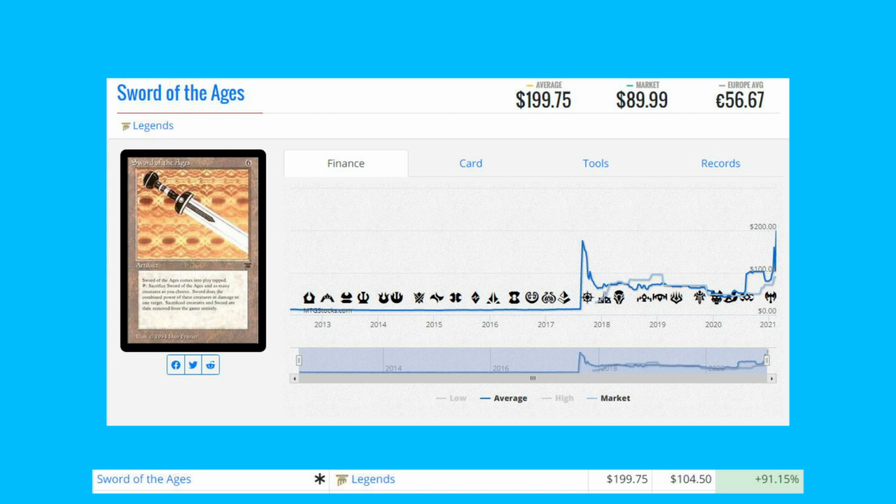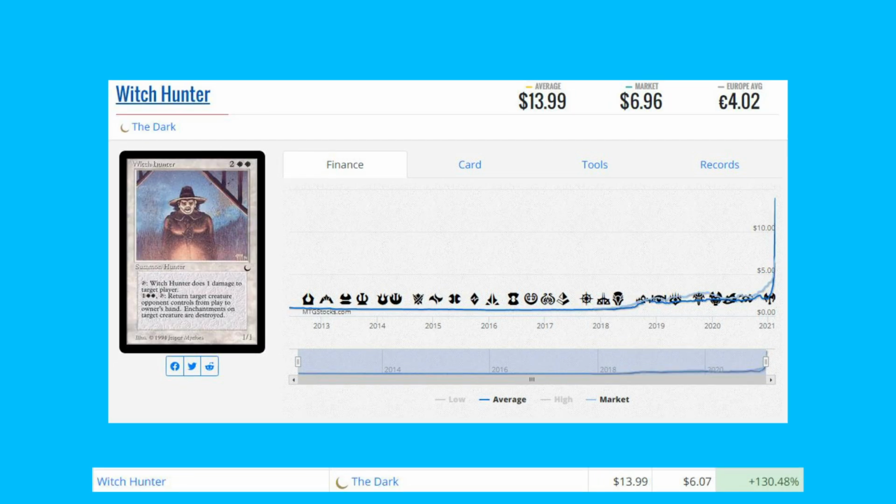Sword of the Ages from Legends. This is a reserve list card. This is up 91% today, seeing new all-time highs, surpassing its previous buyouts from 2018. This is a $104 card now at $199, but you can still find some on the market for $89. But it is a reserve list card, and it's from Legends, so there's going to be a lot fewer copies available soon.